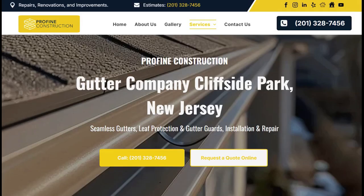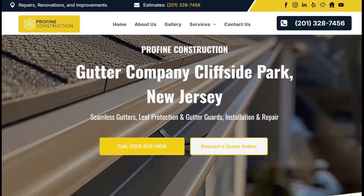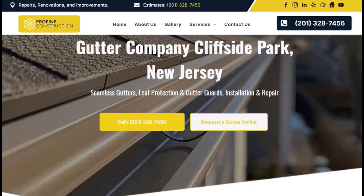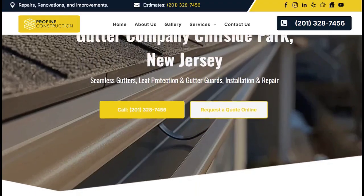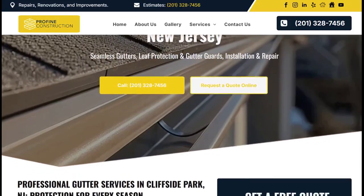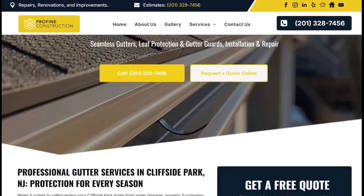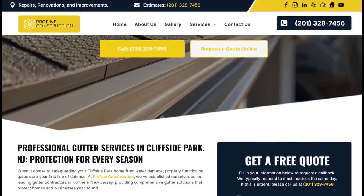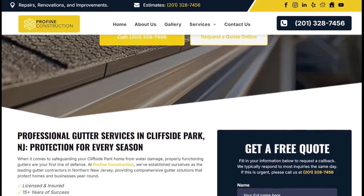Third, that whole comprehensive water management idea we talked about. Right, looking at the bigger picture. And finally, they seem committed to fair, clear pricing. They offer free estimates, no pressure. Good to know. And they don't just stick to Cliffside Park, right? You mentioned nearby towns. Correct. If you're in Richfield, Fairview, Fort Lee, Guttenberg, West New York, North Bergen, basically a good chunk of northern New Jersey is in their service area.